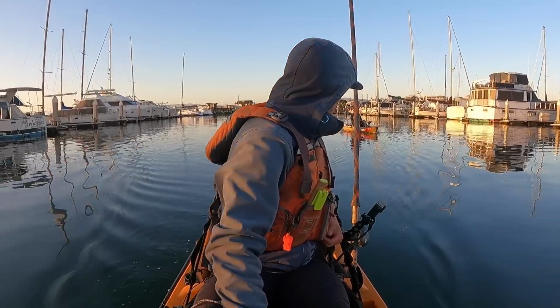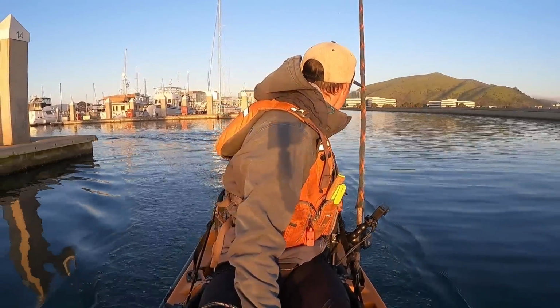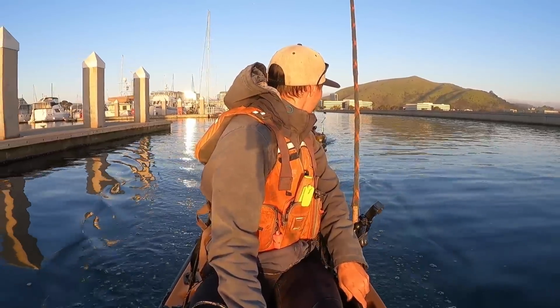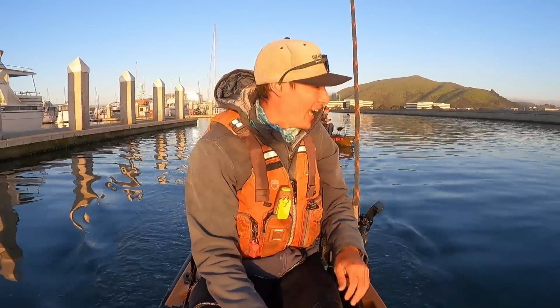Ready? Let's go catch some fish. Hopefully we do better than we did last time. Hopefully we catch more this time than we caught last time. Dude, you're gonna catch one today. I had to fish. Yeah. I always have that feeling also. Yeah, the feeling.